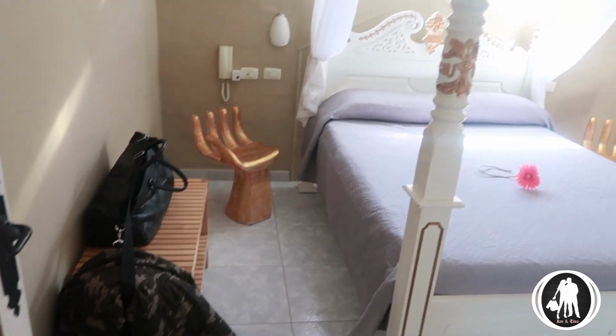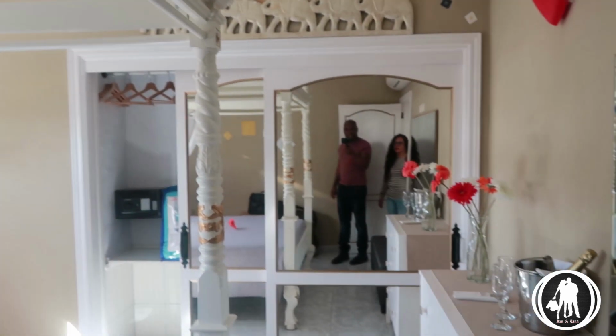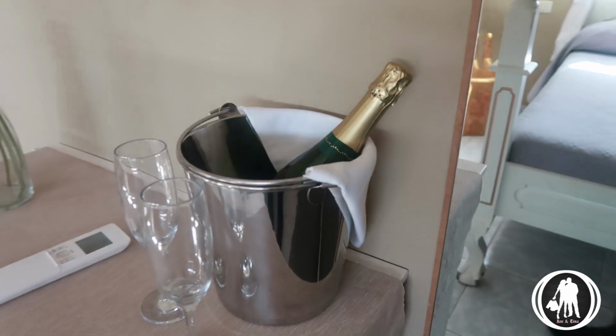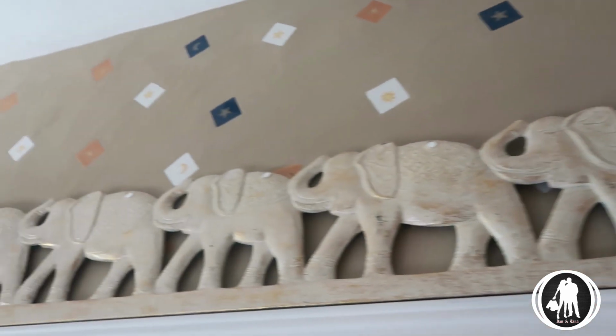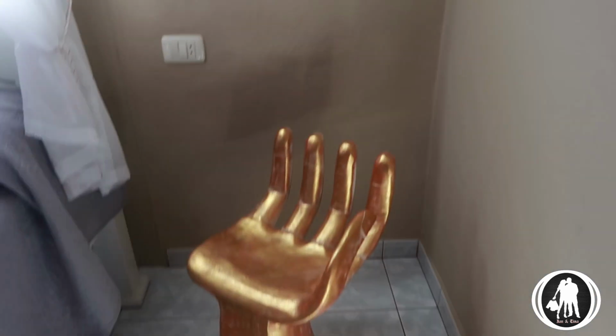This is the bedroom. It's got a four-poster bed, not so bad. Got mirrors. That's your closet, that's your safe, complimentary Prosecco, a little bit of flower decoration up here. It's pretty okay. And that's pretty much it. Got some hand decoration, got a little flower on the bed there.